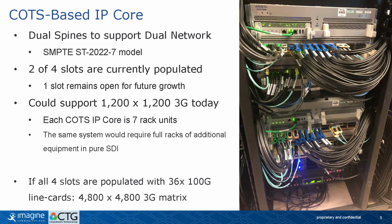So talk about the core, because I think it's one of the cool things about the IP technology. These are 7RU 4-slot Arista switches. I just went real high level here. Just the 100 gig blade, if signals were properly aggregated to it, gets you over 1,200 by 1,200 3G signals. And they have open slots available for future expansion.